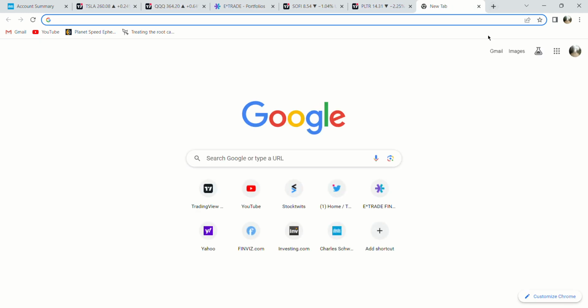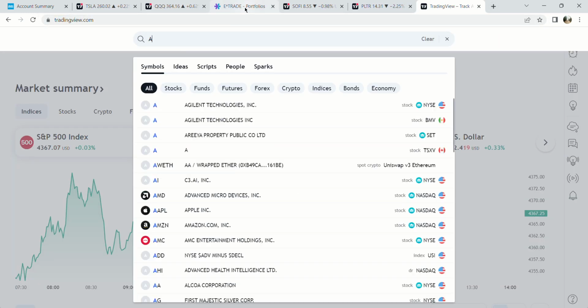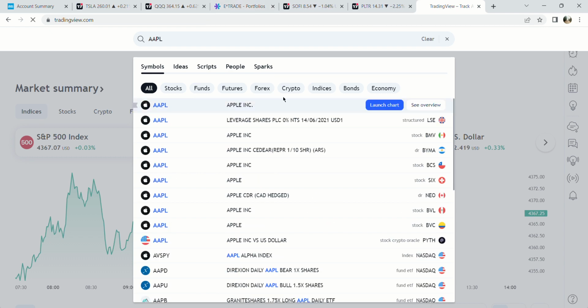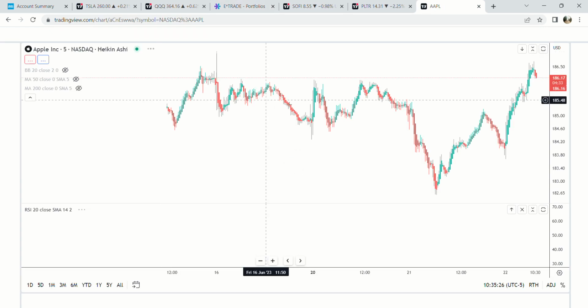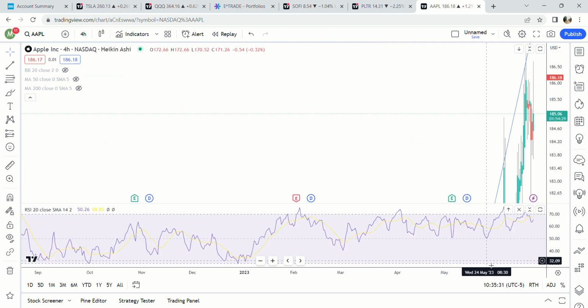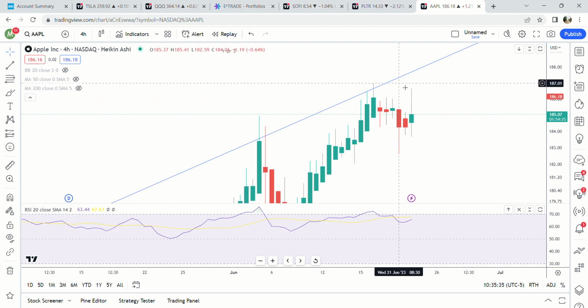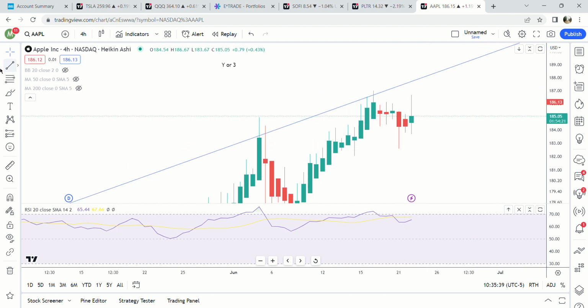What else we got here? The other ones are kind of boring, really. Apple just doesn't ever correct. It looks like it's in an ABC pattern. It's actually up. It's still close to the highs somehow. But I expect that to dip down lower too.